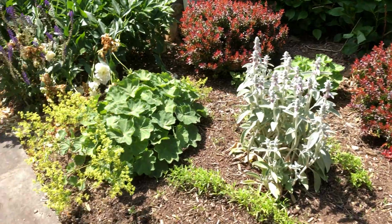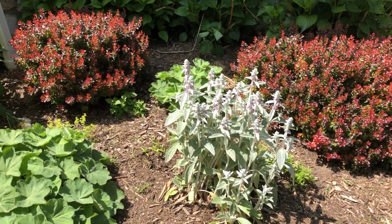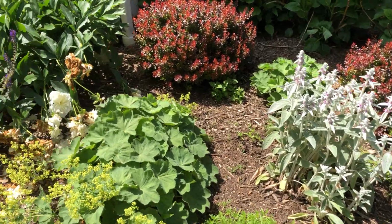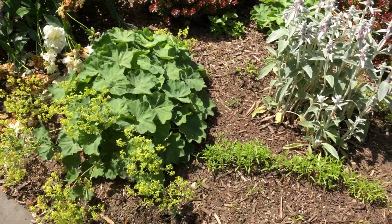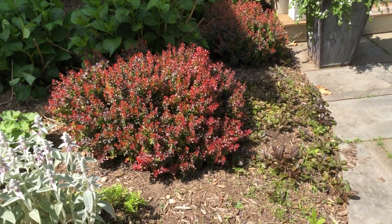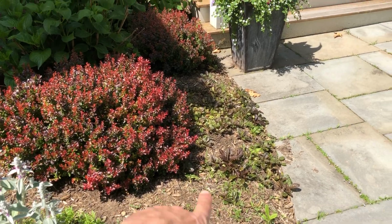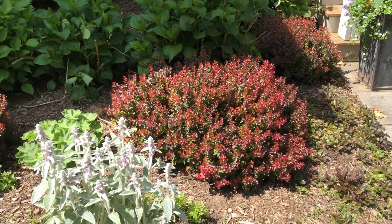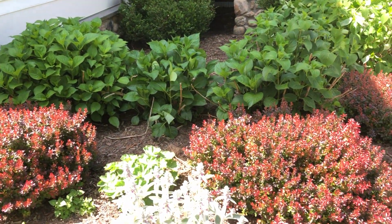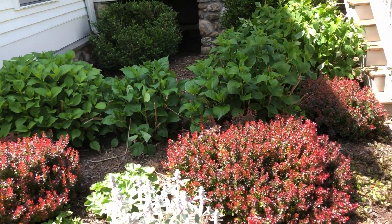Okay? So you've got lamb's ear. I don't recommend that because it actually turns into mush if you get a lot of rain. Alchemilla, which is also known as lady's mantle. Ajuga, which will spread and keep on spreading like crazy. So usually you want to plant that in a contained area because it'll just keep shooting runners under the ground and spread like crazy. Another Alchemilla. 3 dwarf barberry, okay?